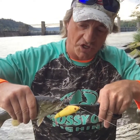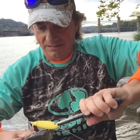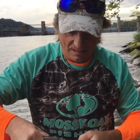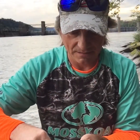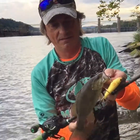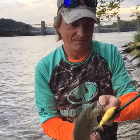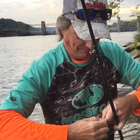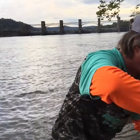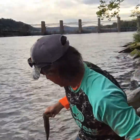It's not a very easy river to fish from the bank. All right, now I might be able to get a lip lock on him. That's the little Kanawha River smallmouth. Got him. All right, let him breathe a minute.